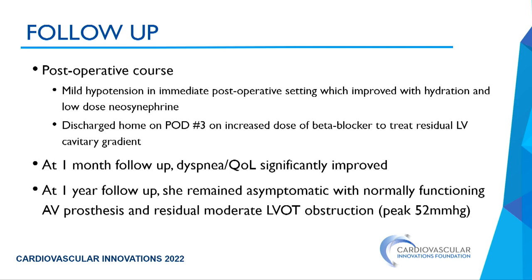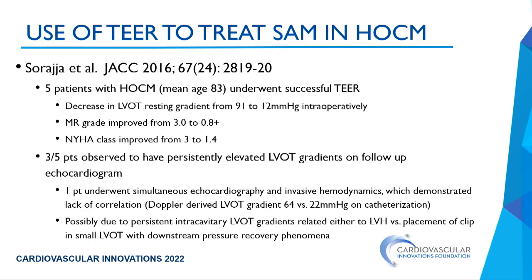And she feels good. So we called this a big old win. And there's this guy, Paul Sorajja, who had published some papers about this. Actually, there really hasn't been a lot published about this, but we have seen similar things in case reports and case series.